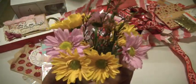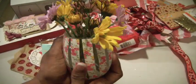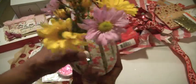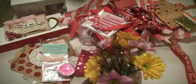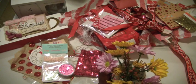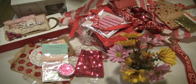The tape is fabric. It goes on so smooth. It's better than washi tape because however you put it on, it doesn't wrinkle. You press it down, it is stuck on this glass. And how cute is this sitting on your desk? Not a big gawky vase like when I used to get flowers for my birthday, someone sends you flowers and they send you this huge glass vase and you start collecting them, you don't know what to do with them.